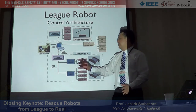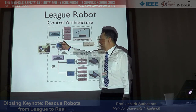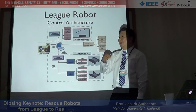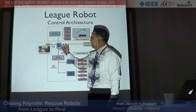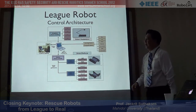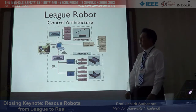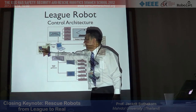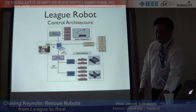It really depends. Sometimes my students let it calculate here on board. Sometimes I just bring it out, so right now I don't know what they are doing, but sometimes it's working on board, sometimes it's working at the station and sending out the command here. And at the station, we try to develop how it looks to be understandable and make it easy to use the robots.